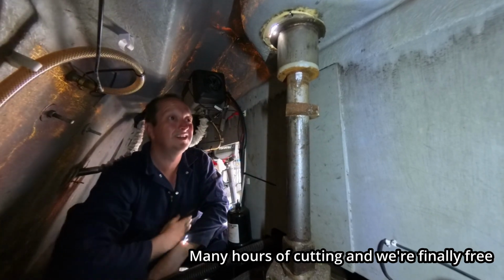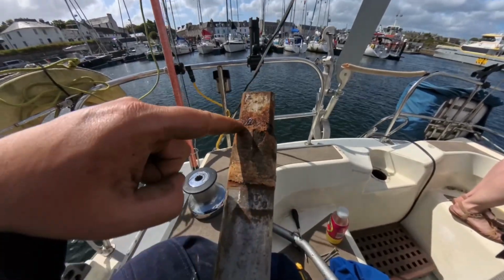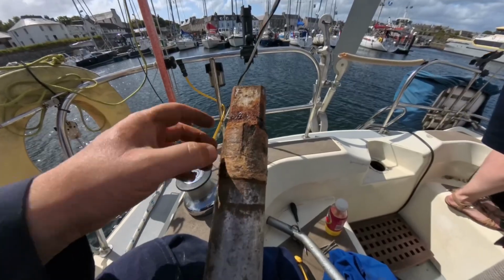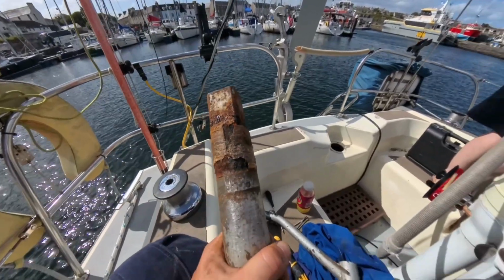Finally! It's hard work, but we're finally out. And now you can see all that corrosion. That's why it wouldn't move, wouldn't turn properly.